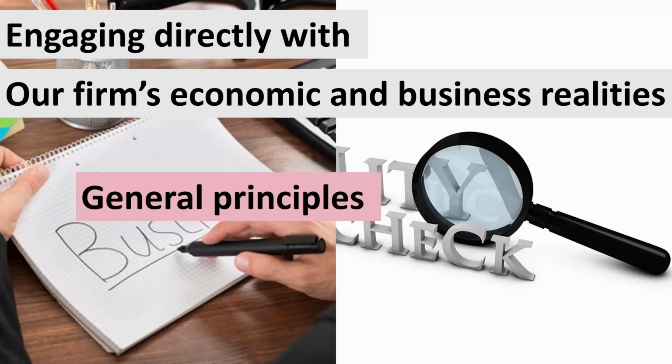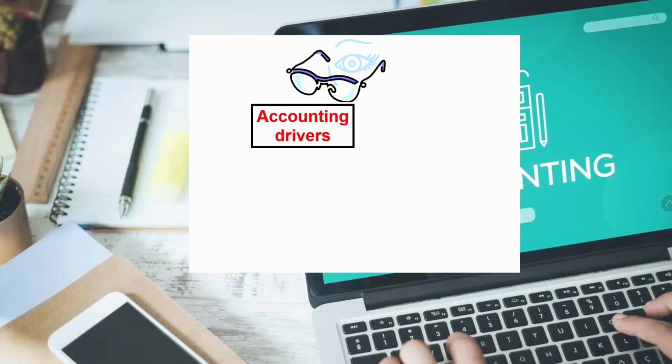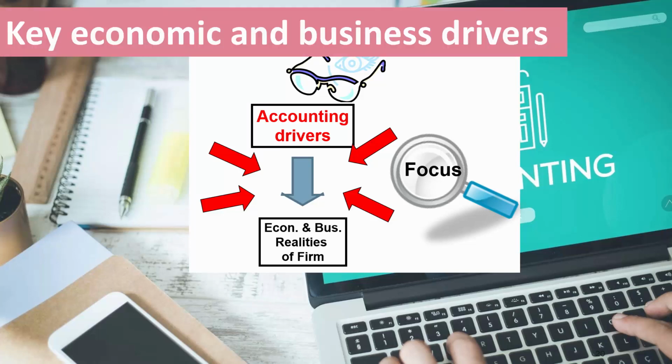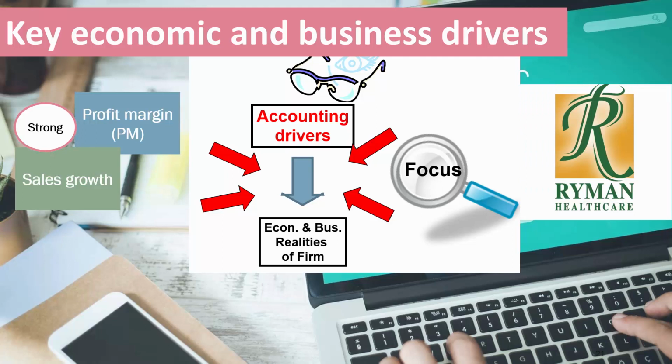However, there are a few general principles to bear in mind. These are to identify the key accounting drivers of a firm and to focus our examination on the economic and business realities of a firm that drive these key accounting drivers. We will be essentially seeking to connect the accounting drivers of the firm with its economic and business drivers. We've started to consider some of the key economic and business drivers that might be driving or causing the level of Ryman Healthcare's accounting drivers, such as its strong profit margin, strong sales growth, and strong growth in net operating assets.